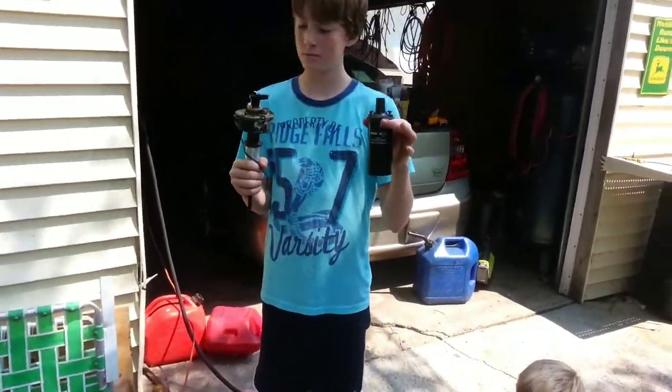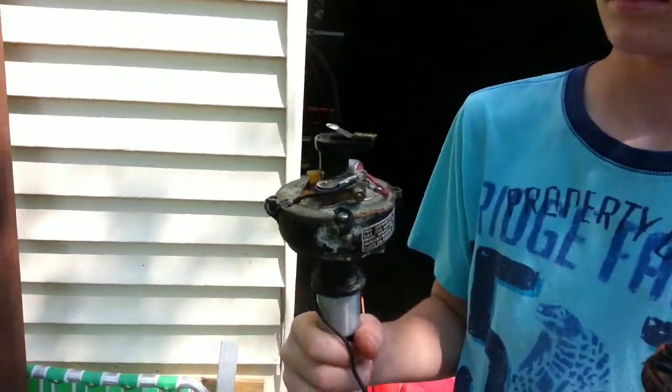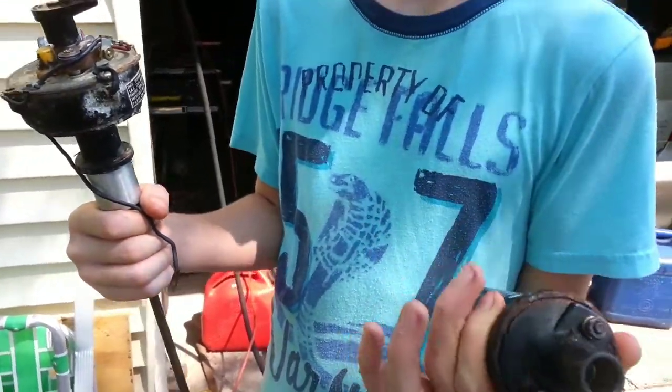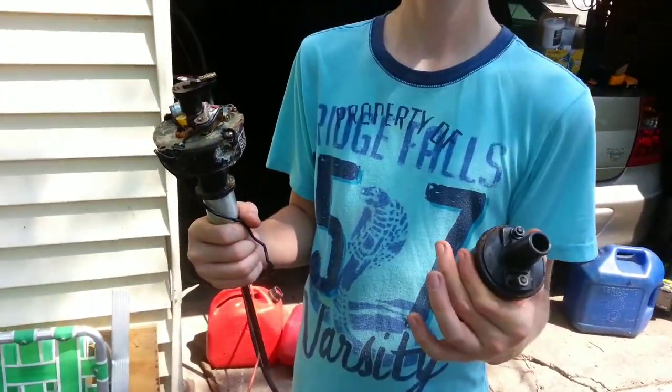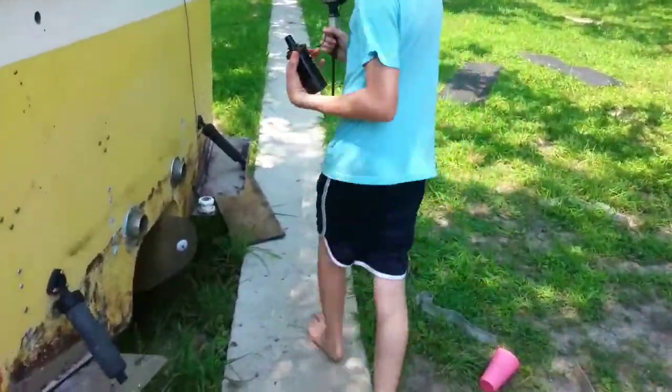And there's the rescue kit. Awesome. One vintage original distributor, and one slightly vintage coil. And let's head to the marina, and we'll go save the day. Yay! Alright, we're back on our way to the marina.